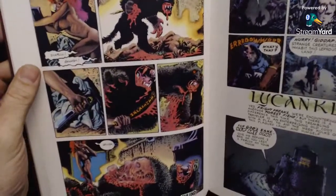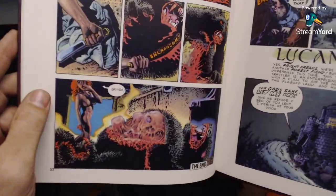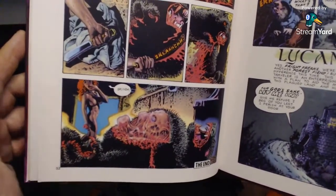Amazing shot there. And of course, again, she ends up slicing him open, where you can see, I guess, people inside his belly, but a really fantastic ending.